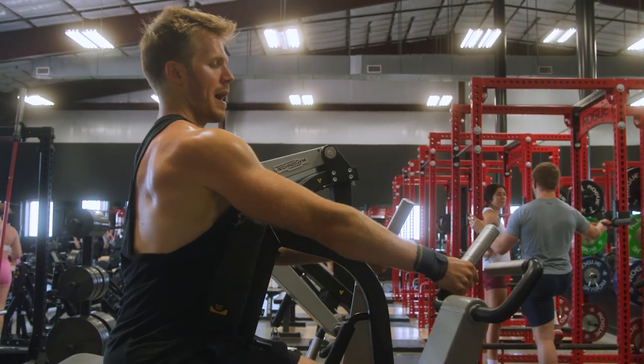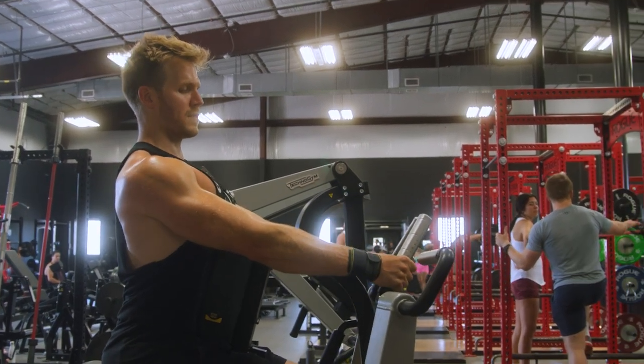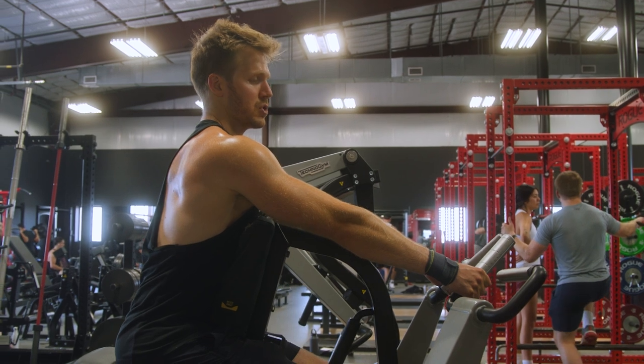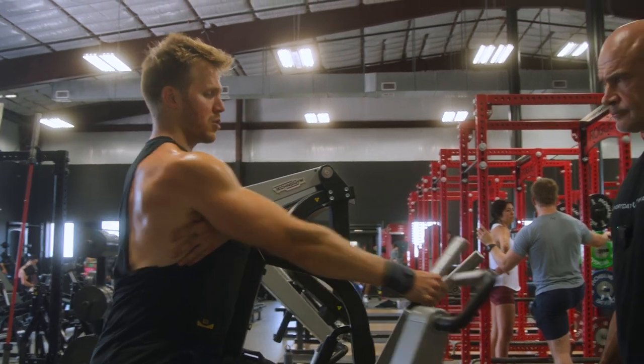I'm just thinking about trying to come to a full stretch at the front and a full contraction at the back. A lot of people will stop like here, not letting the full stretch happen. I like to allow the full stretch, and that's how you can really feel the lat activating, as opposed to staying back here, where you're not in full range of motion.